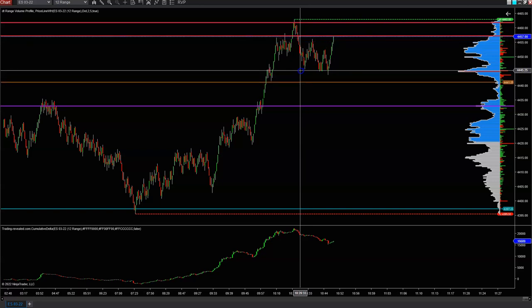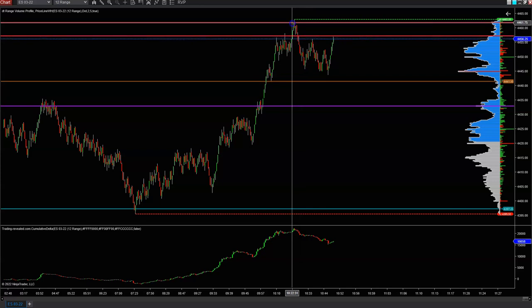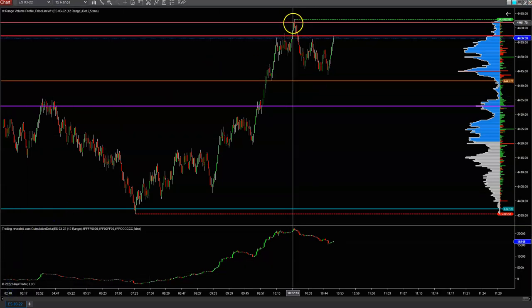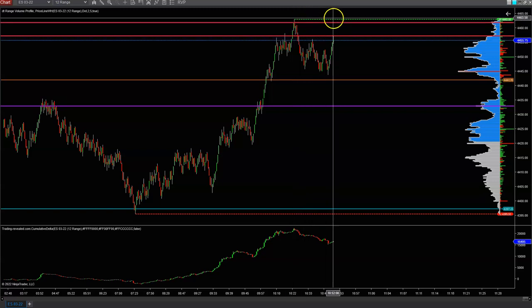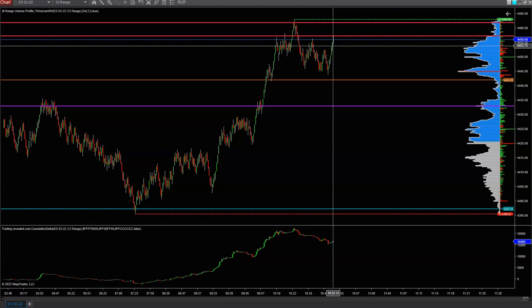Yeah, the question is going to be, are we going to break this high right here to push higher? That's the question. And more than likely, break this high and break this high right here. I mean, the market's probably going to push up to around the 67, 68 area before it pauses again. So let's see what happens.